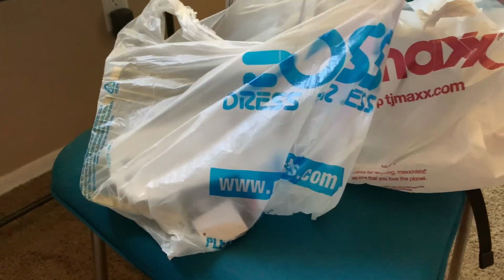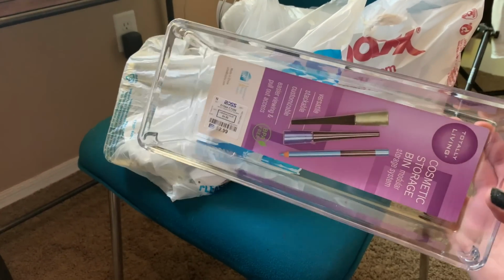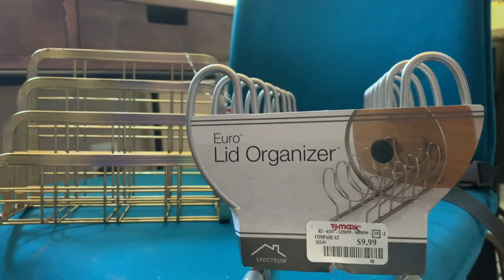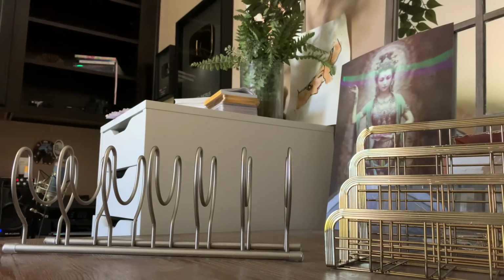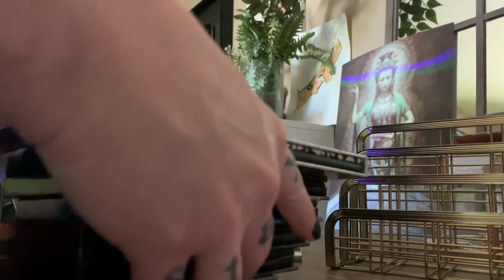I made a trip to Ross and I picked up this clear bin for a few bucks. And I also picked up a really pretty gold letter organizer and a lid organizer. You can also use toaster racks. I wish I would have picked up a few more lid organizers because you'll see later that I needed more storage.